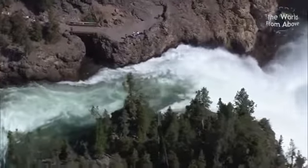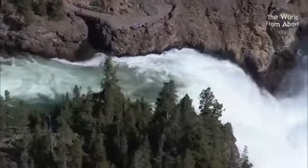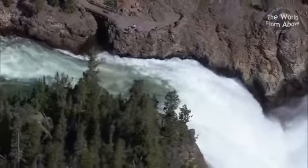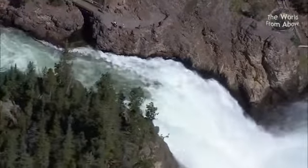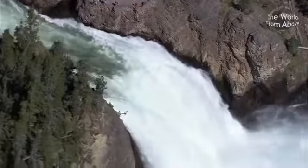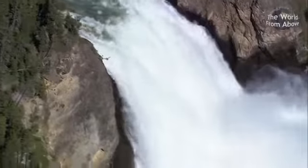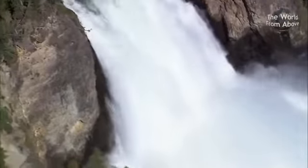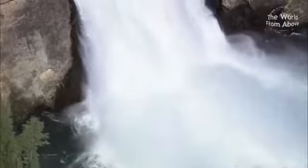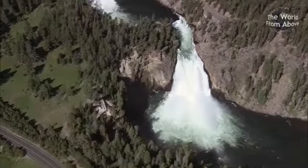In 1871, Dr. Ferdinand Hayden, whose name was given to the valley, led a US geological survey into the unexplored Yellowstone region. Joining the expedition were photographer William Henry Jackson and artist Thomas Moran. Their photographs and paintings of the falls captured the nation's attention and inspired Congress to establish the national park a year later.